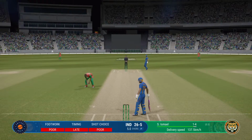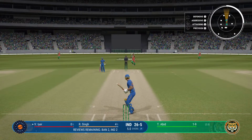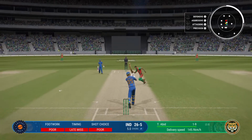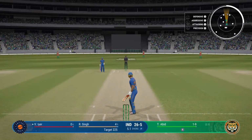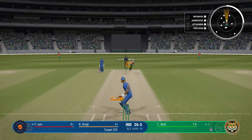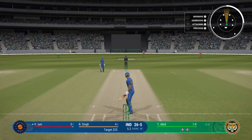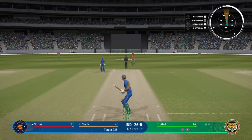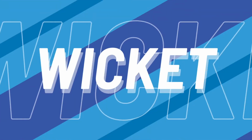Bowling. Kept it nice and tight and made it hard to score. Seems to have misjudged that one. Ouch. Absolutely nothing the batter could do there. Totally undone by a superb in-swinging yorker.